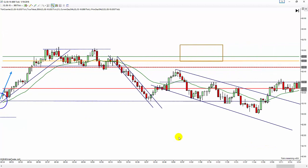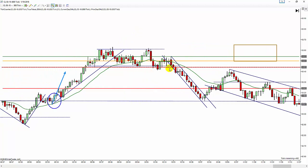I wasn't looking at this. Once price moved sideways here, I was in it for quite a while. In fact, my runner got taken out right at this area. So I was in this trade from about 9 o'clock till almost 10:30. And then when price turned over here, I wasn't looking at getting in any longer. I was pretty much finished for the day. I had some other things to do anyway, so that was it.